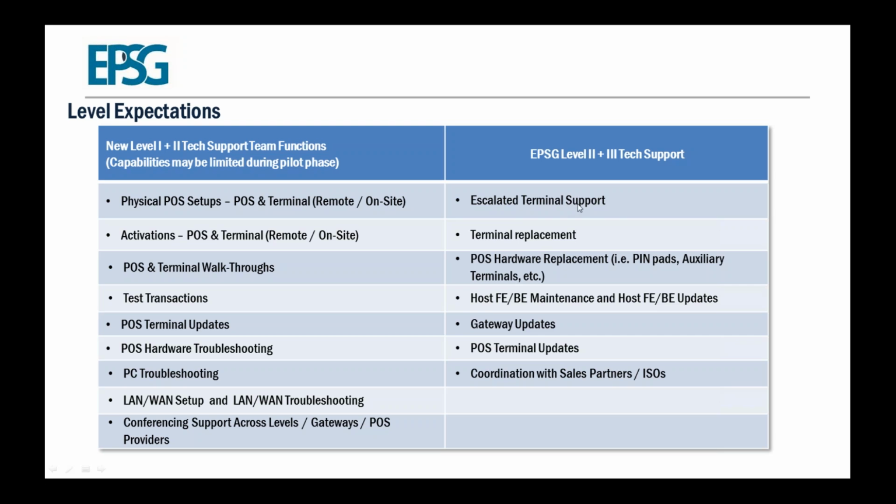And this is where the level 2 and 3 support comes in. Escalated terminal support, terminal replacement, POS hardware replacement, host front-end and back-end maintenance and updates, updates to gateways, POS terminal updates, and coordination with sales partners and ISOs.